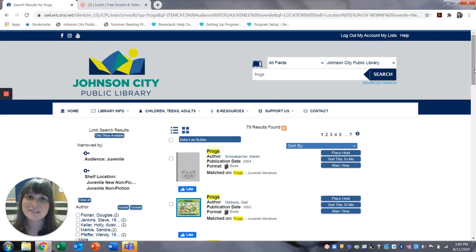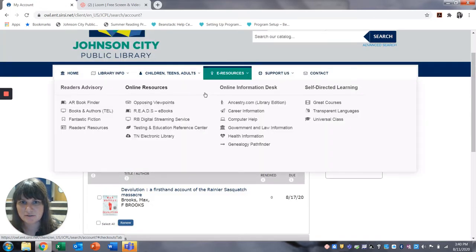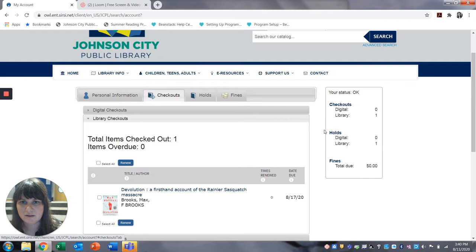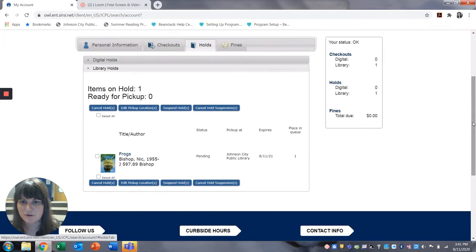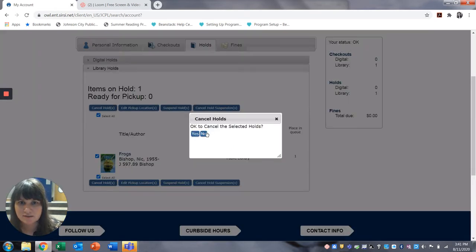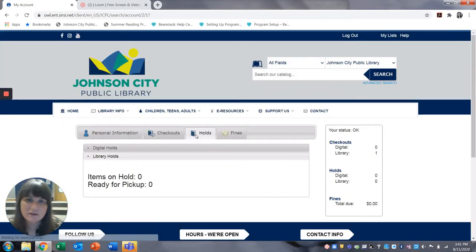If you ever want to see which books you have checked out or which books you have on hold, you can come up here where it says My Account. You can click on your checkouts and see what you have checked out. And you can click on your holds. And sure enough, there's my frog book on hold. If I decide that I don't want this hold anymore, I can select it and I can cancel it here as well. Hit yes to cancel. And now I don't have any holds.